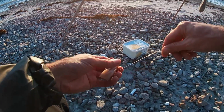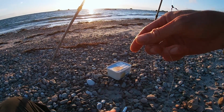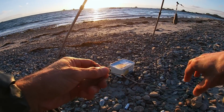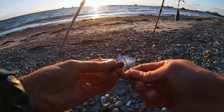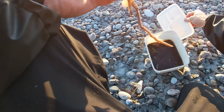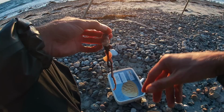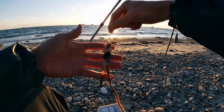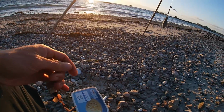Well, they're rinsing my bait, these little buggers. Getting some good hits, but I can't connect to them properly. So I've gone for a bit of a cocktail here. Gaper clam, lug and white rag.